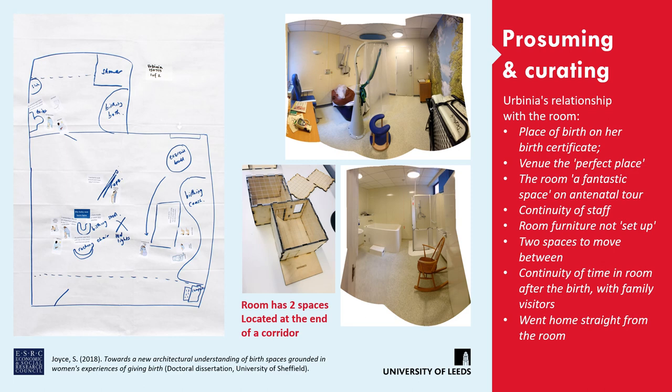It was tucked away at the end of a corridor. In general, the women preferred these types of rooms at the end of corridors because they perceived they were less likely to be disturbed. Women were in general very aware of what was or might happen on the other side of doors. We'll touch on the importance of doors soon. This was a room with an ensuite.